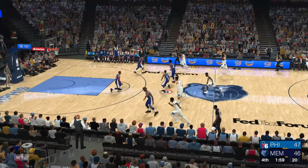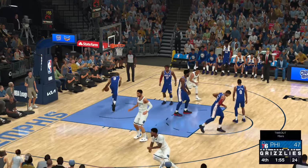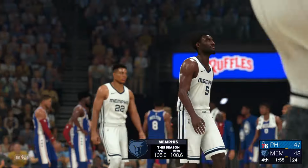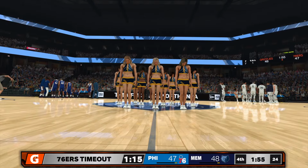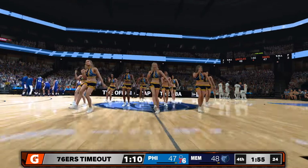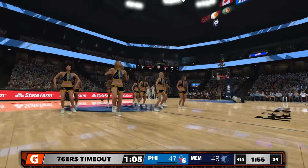Great defensive effort. Just saved a basket. You know what? This is why you never give up on a play. You don't know what's going to happen. Neither team here in the fourth generating a lot of separation. Yeah, it's been a close one. Five times the lead has switched hands thus far. And Philadelphia calls time here. They're trailing by one. There's 1:54 left here in the fourth quarter.